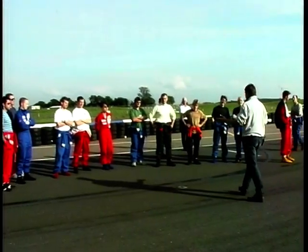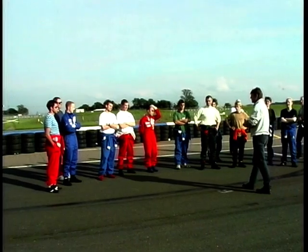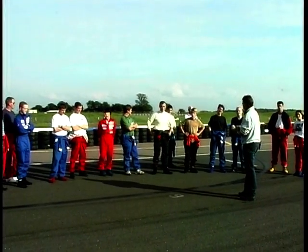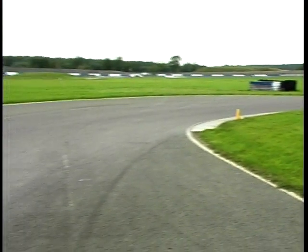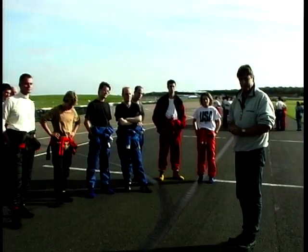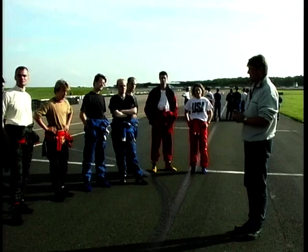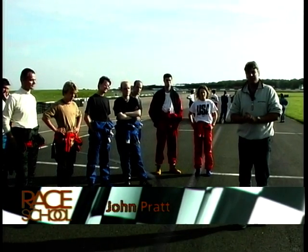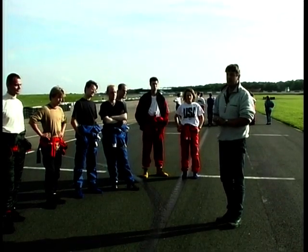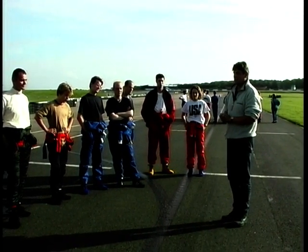Anyone know what this circuit is? Obviously not the Grand Prix circuit, is it? It's a little bit on the small side. It's Silverstone Stowe circuit. It was designed about 5 years ago by John Watson, the former Formula 1 driver. Now, it's 0.8 of a mile, and it's unique in this country in as much as it's an anti-clockwise circuit. So you're going to have more left-handers than right-handers.